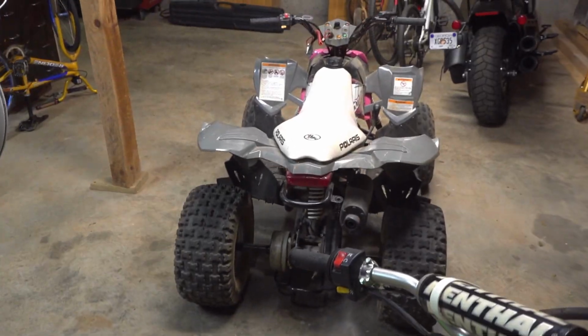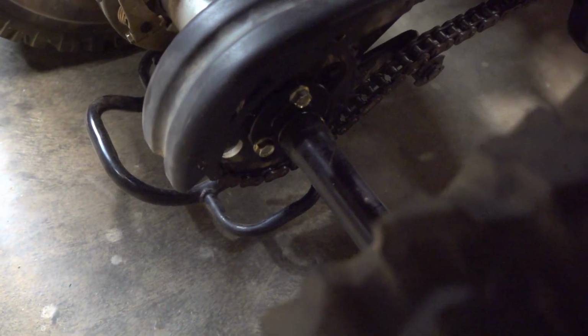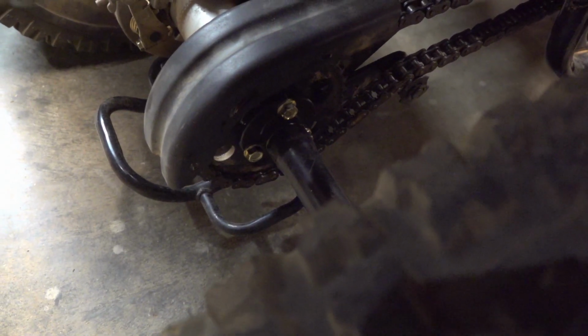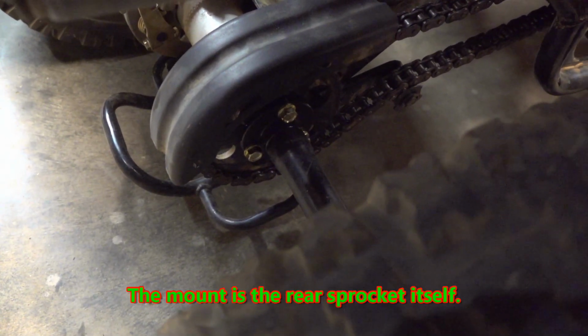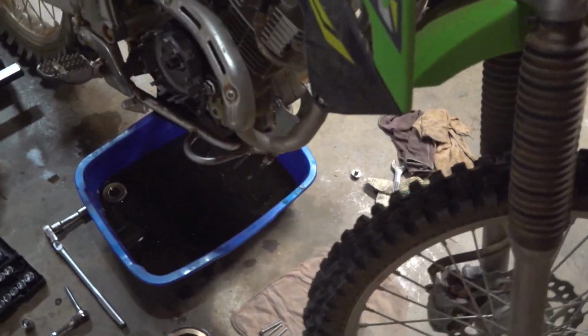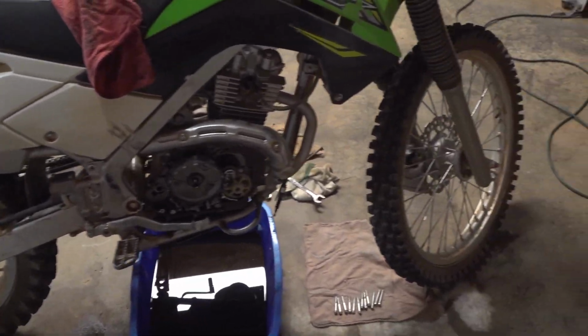And there's the four-wheeler. Oh yeah, they stripped out all those nuts right there. All the axle plate nuts, I guess. Basically the axle hooks onto that sprocket, and all three of those bolts were sheared off into the mount, and I had to extract all three of those bolts. I had to drill them all out with the easy out, and extracting that took like 3 hours. No, not 3 hours, like 2 hours.